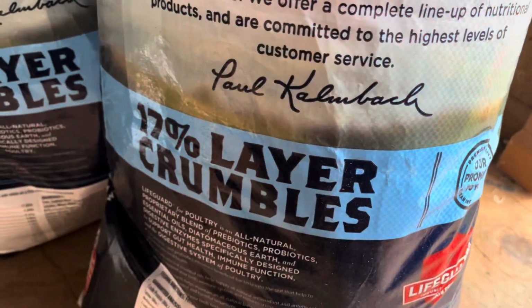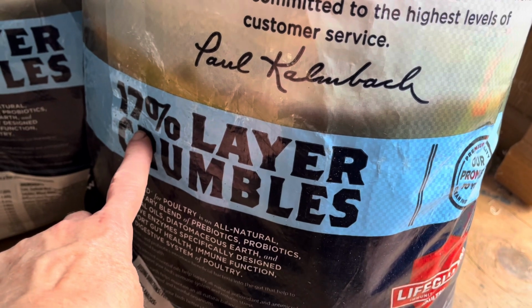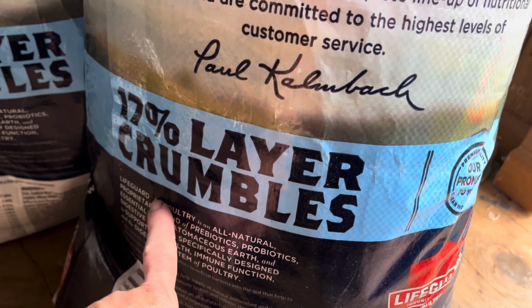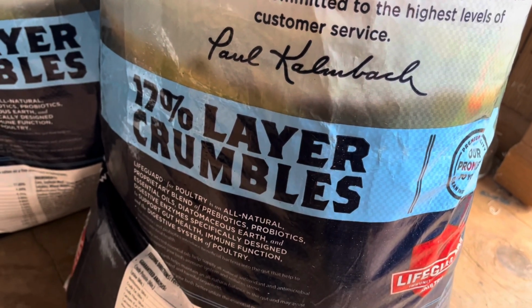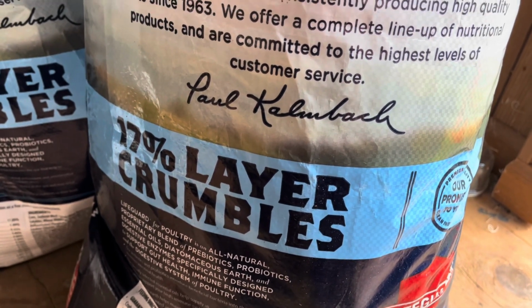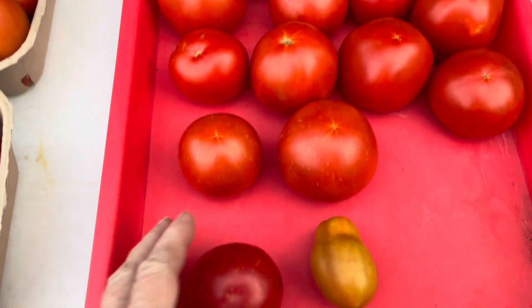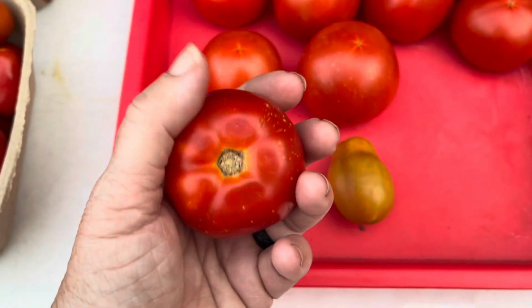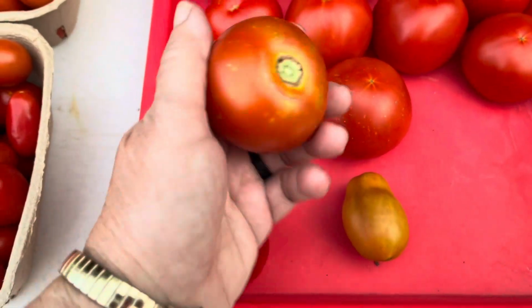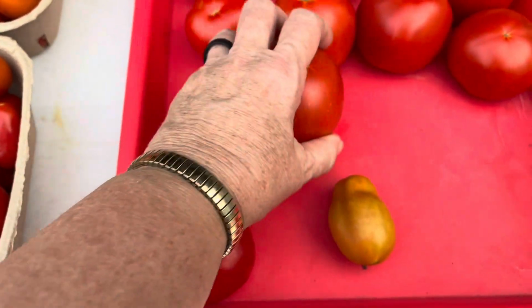One of the most important things you need to know is that your chickens need at least 17% protein in order to lay. So even though you may be able to cut back and give them other things, make sure they're getting protein. I also have my own farm stand, and every single day I look at my produce to make sure it's still good, because I only want to sell the best to my customers. Anything that starts to get a little mushy, I give to my chickens.